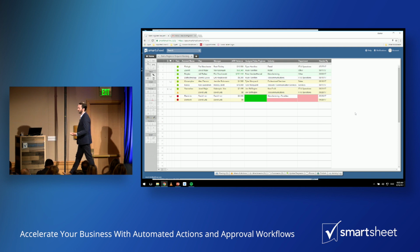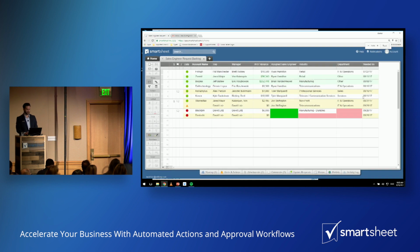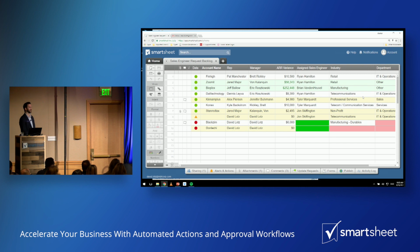Now, one of the things that you'll notice is that we have some red areas. And those red areas have actually not been populated by, let me just zoom in for everybody here. Those red areas have not been populated by a sales rep. So this would be part of the manual process where I would have to go in and ask them to support that information. Instead, I'm going to go ahead and click on the new area down here below called Alerts and Actions.